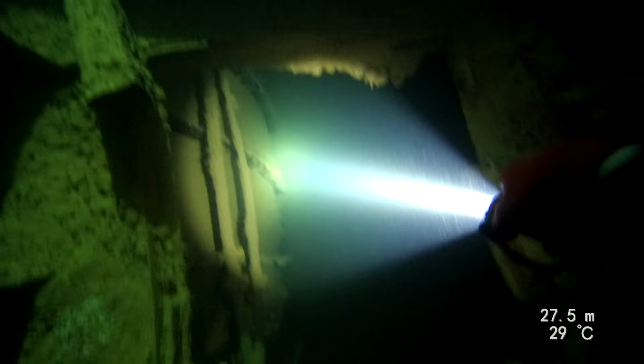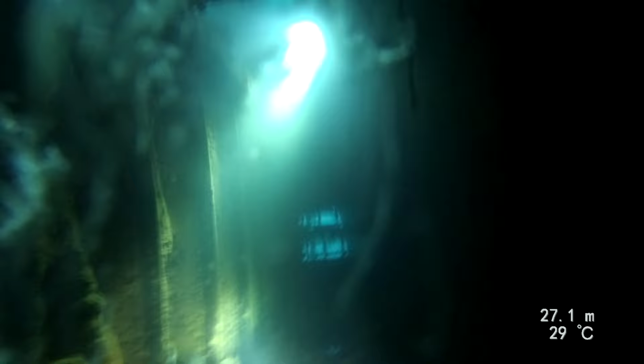So I'm leading, my buddy is following, and you're going to see him make a circular shape with his light and me make a circular shape to respond. That's the universal light signal for okay. A wagging light back and forth very rapidly is the signal for something is very wrong.